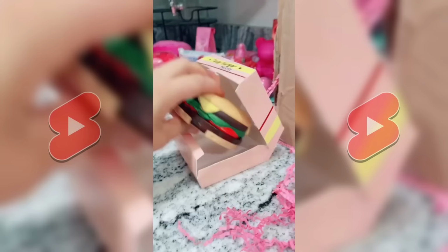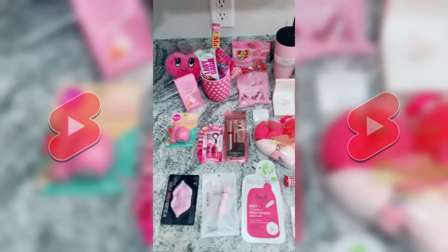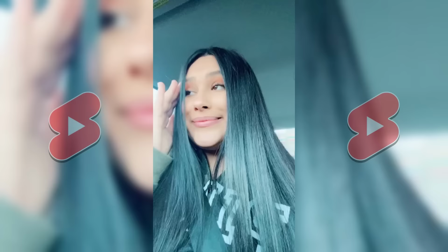Are you kidding me? This is now my favorite thing in my makeup collection. Courtney, this is so cute. Thank you. We set a budget of $50 and this is definitely more than that. Thank you so much. And I, yikes, I hope you like what I got you.